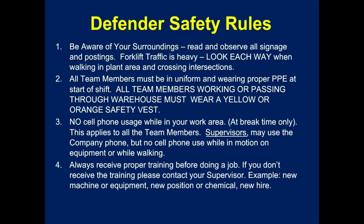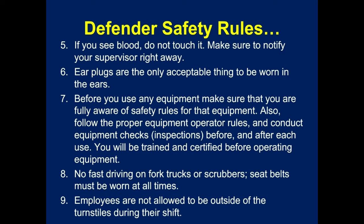Always receive proper training before doing a job. If you don't receive the training, please contact your supervisor. Example: new machine or equipment, new position or chemical, or new hire. If you see blood, do not touch it. Make sure to notify your supervisor right away.